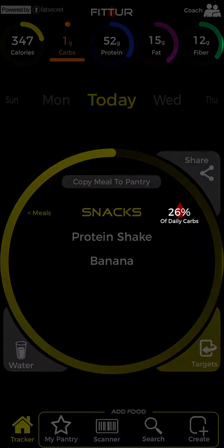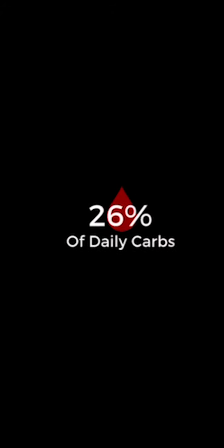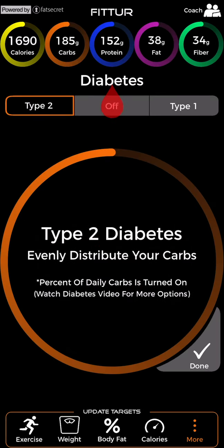The Fitter Diabetic Blood Drop, located next to the meal name, helps you with your carb decisions. One side of the blood drop displays the percent of daily carbs in your meal. By selecting type 2 diabetes, this is your default view. No more guessing how many carbs to eat.